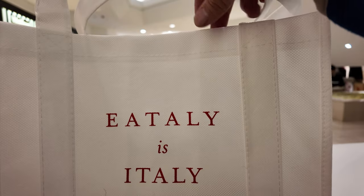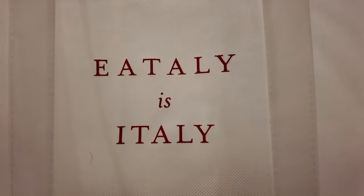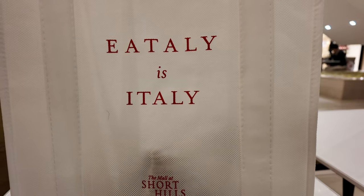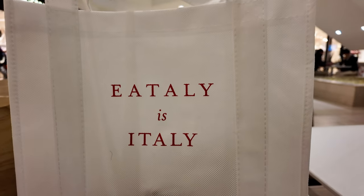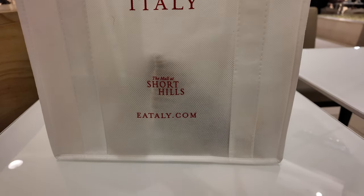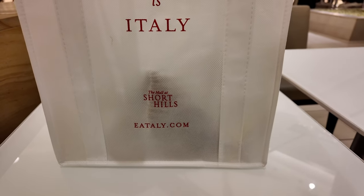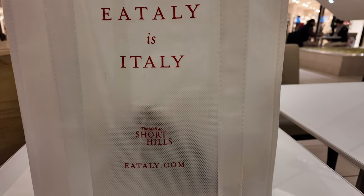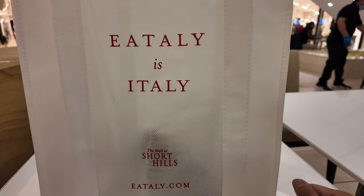So we went to the Eataly shop and I went to buy a sandwich because the restaurant requires a reservation at OpenTable. So I ended up getting something small for a snack, and dinner won't be till like 2 hours from now. So I figure I'll put something in my tummy before then. So let's see what I got.